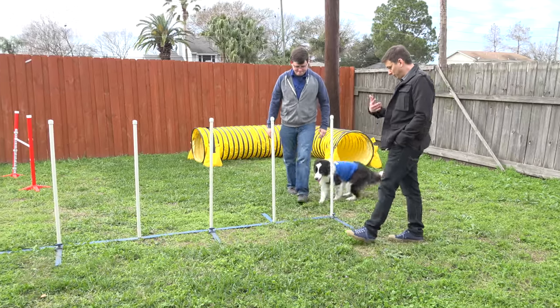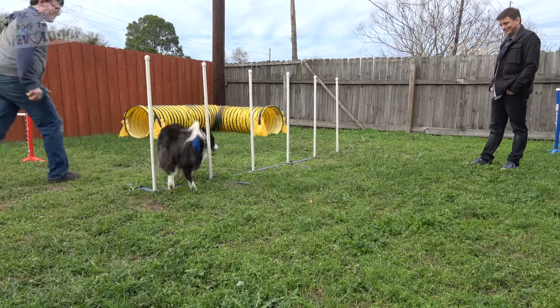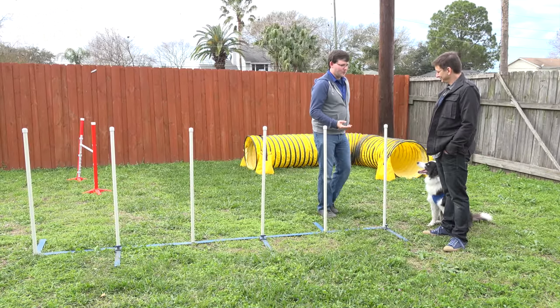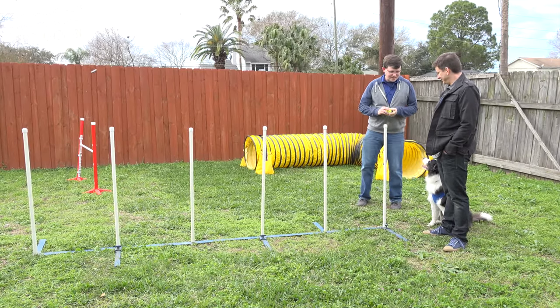How do you typically reward her and motivate her to want to do something like this? So a lot of agility dogs do very well on toys because it does tap into that play, which is what they're doing with you on the field, is playing with you. So I got Daisy a little squeaky tennis ball.